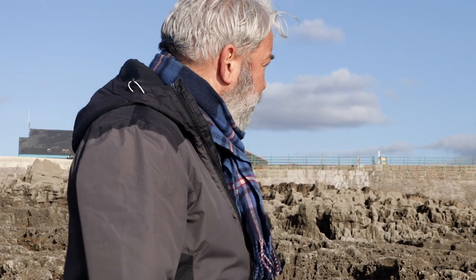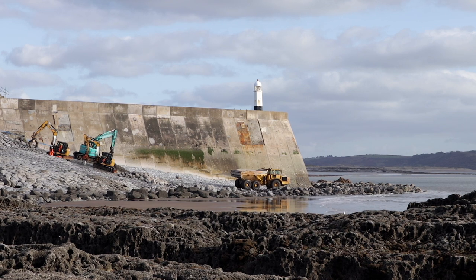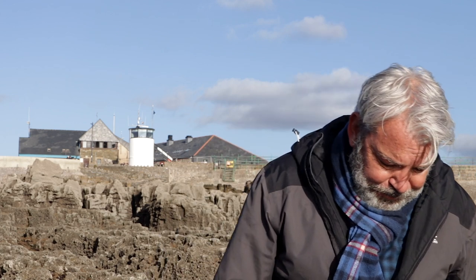In the background, you may be able to hear the building work, the renovation of Porthcawl Pier. It's been going on for nearly a year. They say they're going to finish it by March 2022. So I don't know if they're going to make that deadline. Well, anyway, back to the shipwrecks.